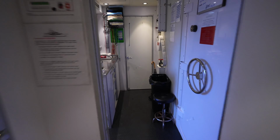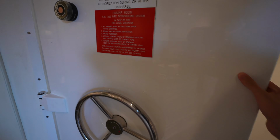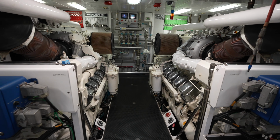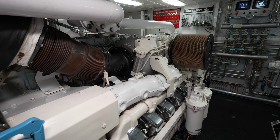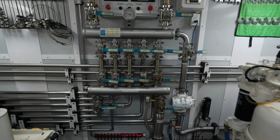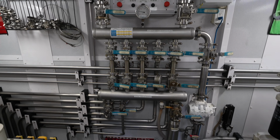But then here's what you're really all waiting for. The access to the engine room. It's through this door. And let's see what we can find. We have a wide walkway right in the middle. And then you can see all of the beautiful engineering that comes with these super yachts, as well as the extremely large engines.